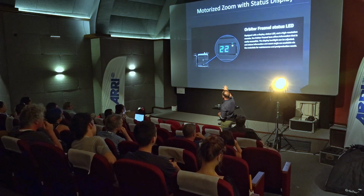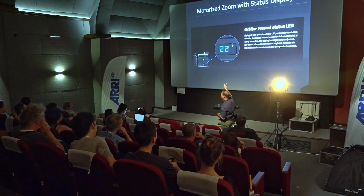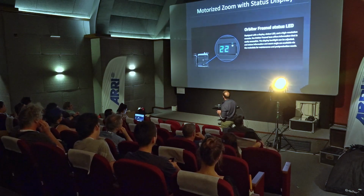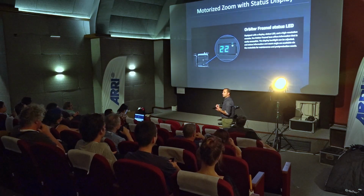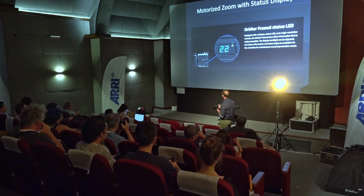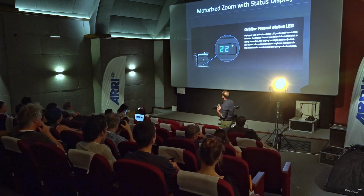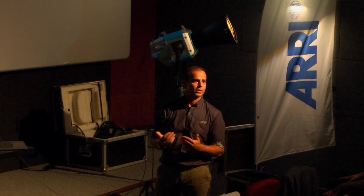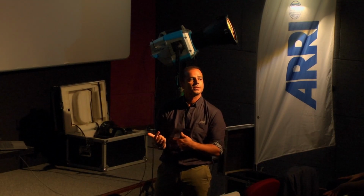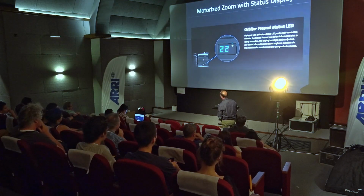So you have actually in the Fresnel itself an LED status lamp, and you see exactly where you are. It's a motorized zoom, and you can really finely adjust it, and you have feedback on it. A green lamp means everything's fine. It's sending signals and it's functional. If it's red or yellow, it will tell you that something is wrong, so you can just take a look into it.